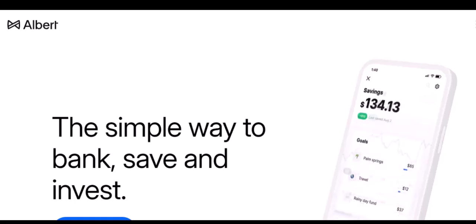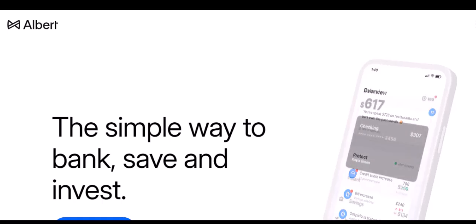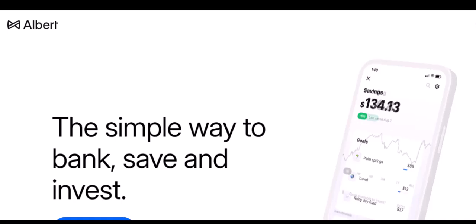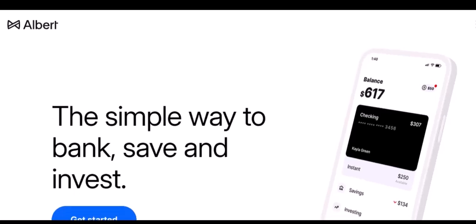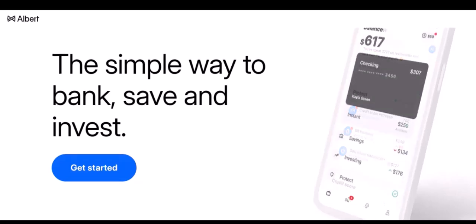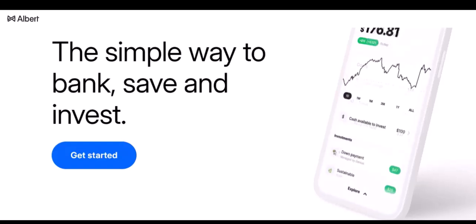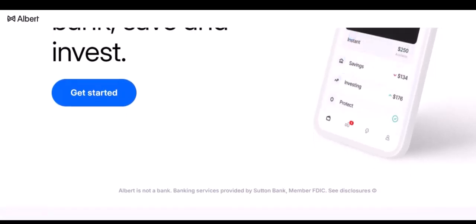Understanding the Albert transfer beast: ACH versus instant deposits. First things first, there are two main types of transfers to consider with Albert: ACH transfers and instant deposits. Let's unpack the difference. ACH transfers, the most common culprit. These are the bread and butter of bank-to-bank transfers. They utilize the Automated Clearing House, ACH, network, a massive system that facilitates electronic payments between financial institutions.